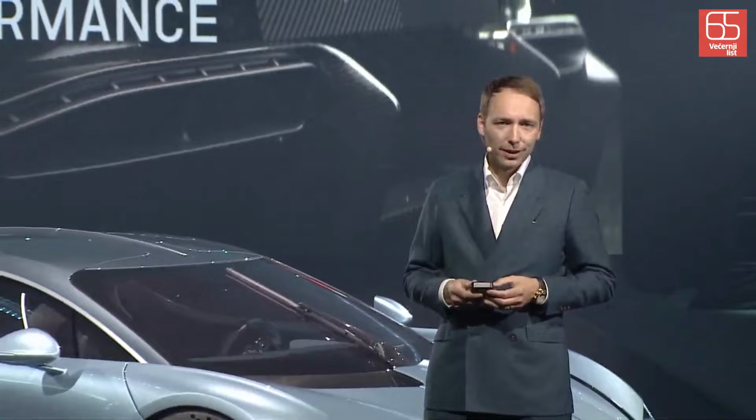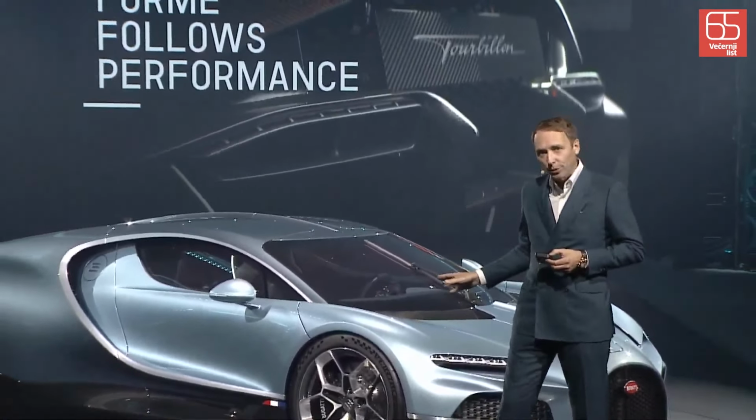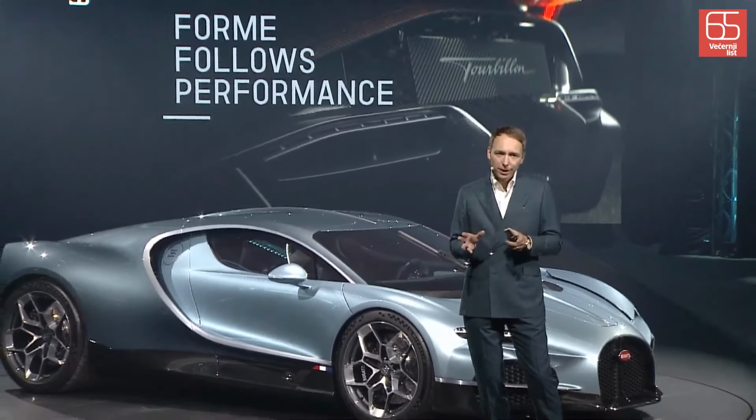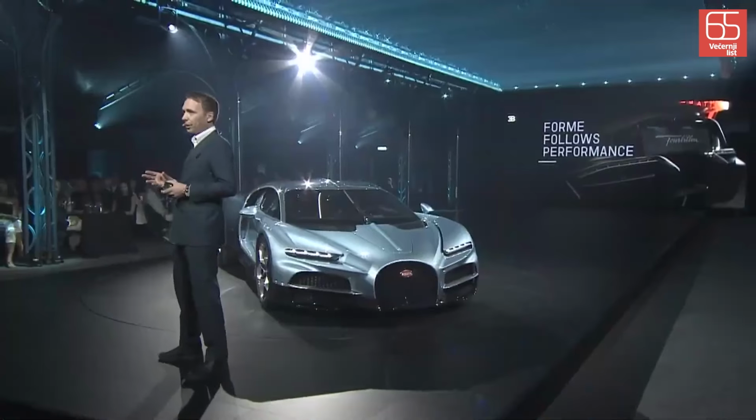The aspect of timelessness is key to us. How do you make a car timeless? For it to be timeless, it needs to be authentic. It needs to tell a story. The story of the Tourbillon is the interplay between speed and elegance. One could almost say it is shaped by speed.